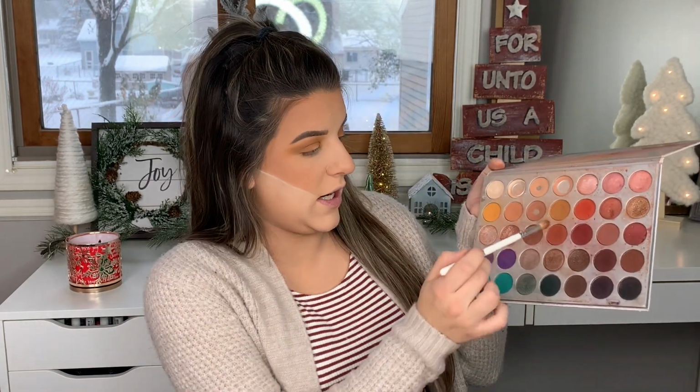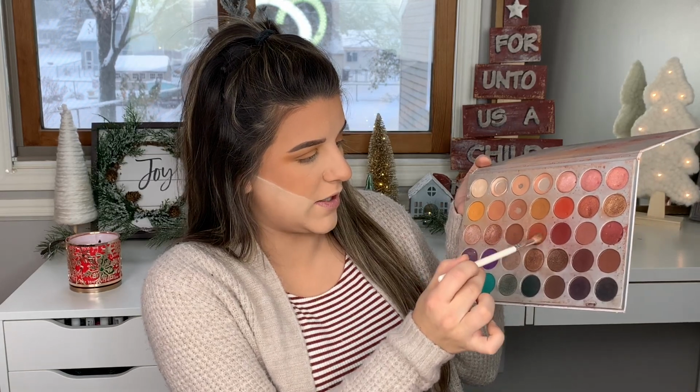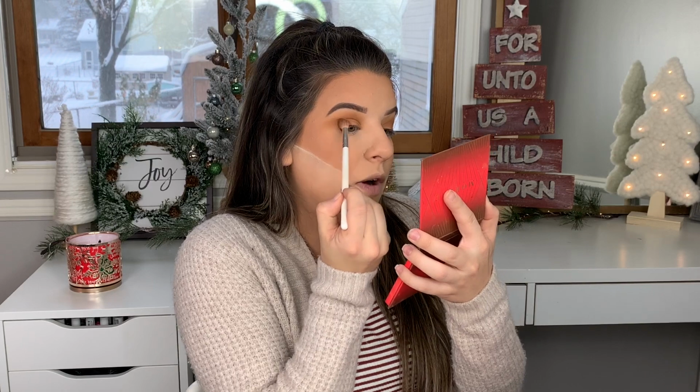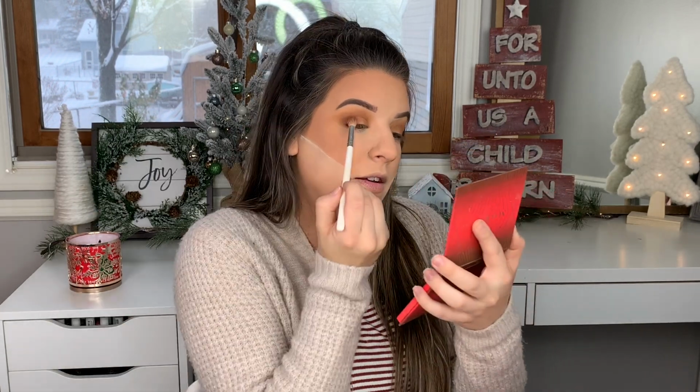Going back into the Jaclyn Hill palette, I'm gonna be taking this color. It's like a burnt brick red. And I'm just gonna pop that really low on the outer lid.